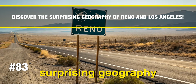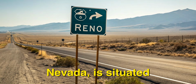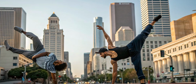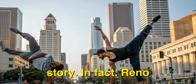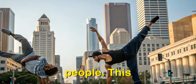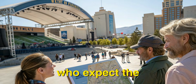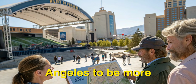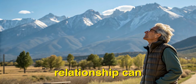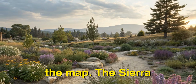Discover the surprising geography of Reno and Los Angeles. You might think that Reno, Nevada, is situated east of Los Angeles, California, but maps reveal a different story. In fact, Reno lies to the west of Los Angeles, which can confuse many people. This geographical quirk surprises visitors who expect the bustling city of Los Angeles to be more westerly due to its coastal position. Understanding this relationship can reshape how we view these 2 cities and their locations on the map.